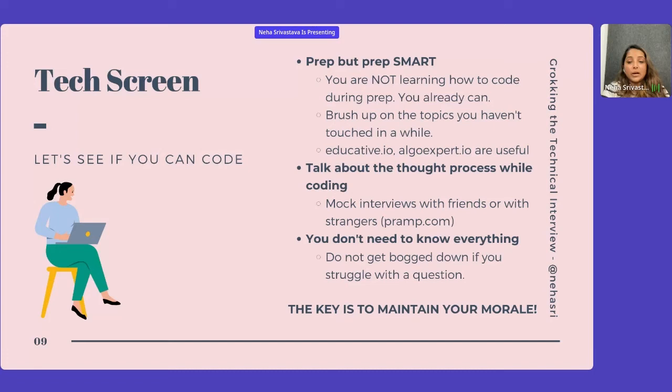Now, the other thing about this round is that you're expected to talk about your thought process before you start coding. You would be expected to talk about the problem, ask clarifying questions, and come up with possible solutions for the problem. Then you can start coding any one of the solutions.